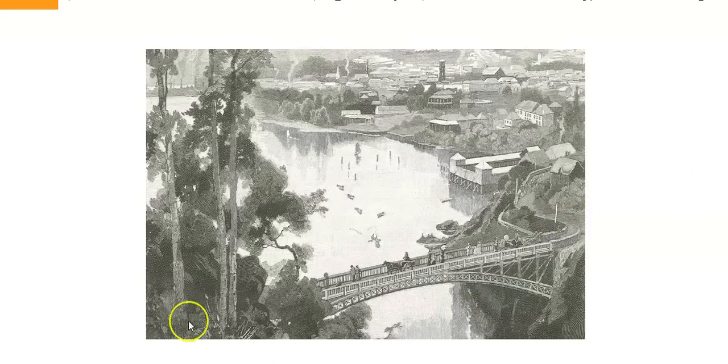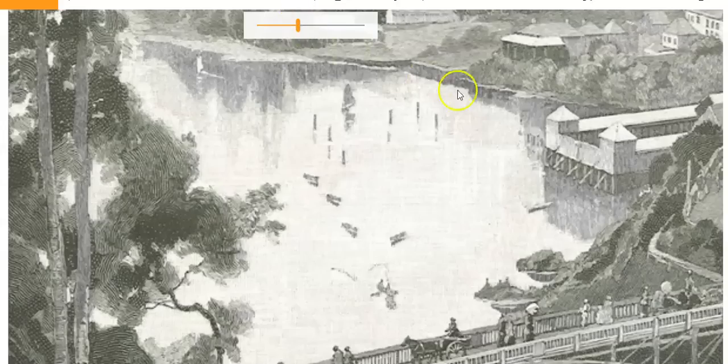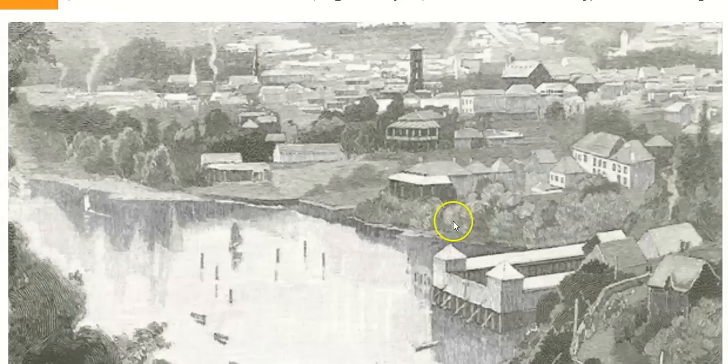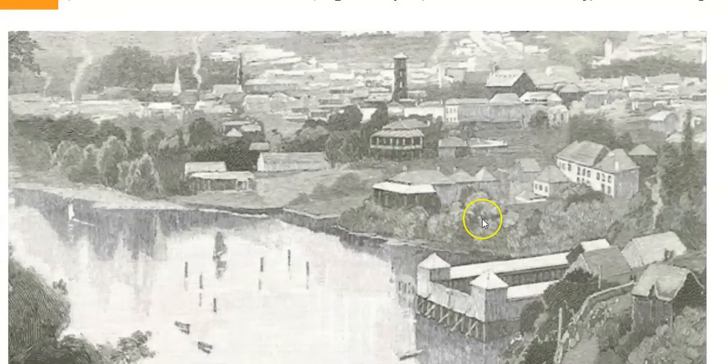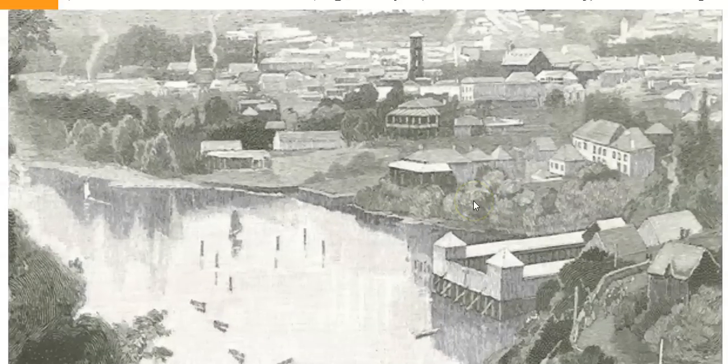This is another view of Launceston. This one from Cataract Bridge. This is Cataract Bridge. Launceston isn't the capital, Hobart's the capital. So it's not a big population in Tasmania still. I'm not sure what the population of Launceston is, probably 100,000 or so.